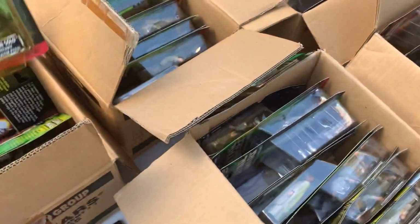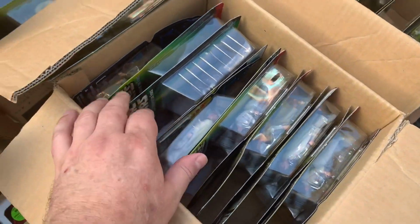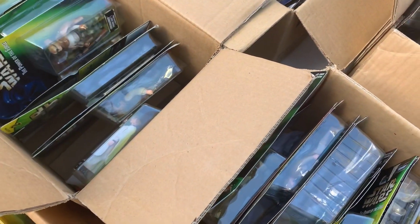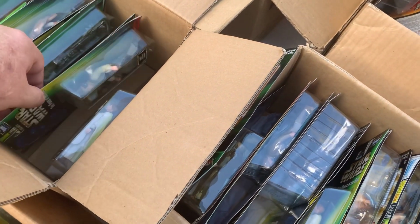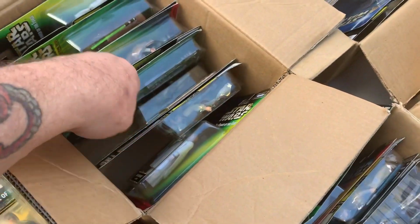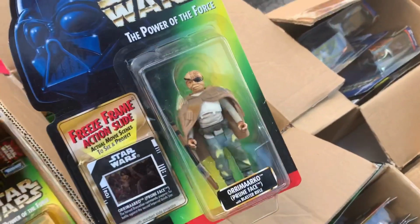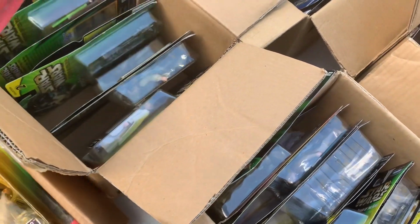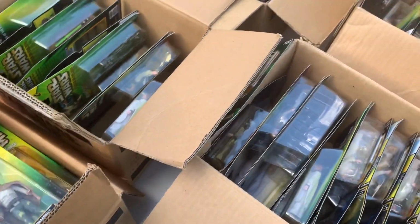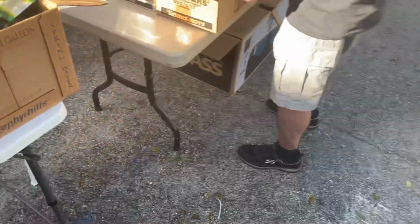There were 4 or 5 of us picking through this pile, and he was shocked. He said that when he came last year with all these, it was really slow. He sold 1 or 2 here and there. But this year, he said people are just dying for these. They're going crazy for them. He himself has noticed a massive uptick in the buying of Episode 1 and green carded and Power of the Force 2 stuff.